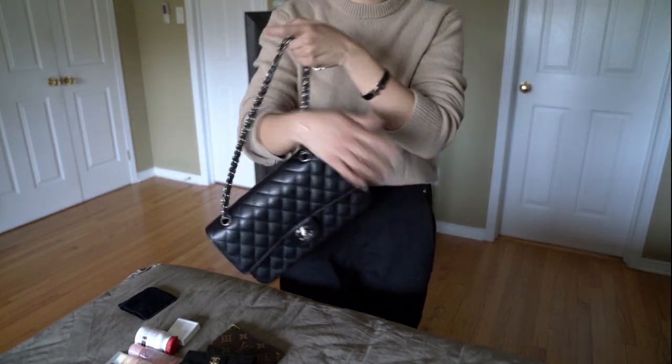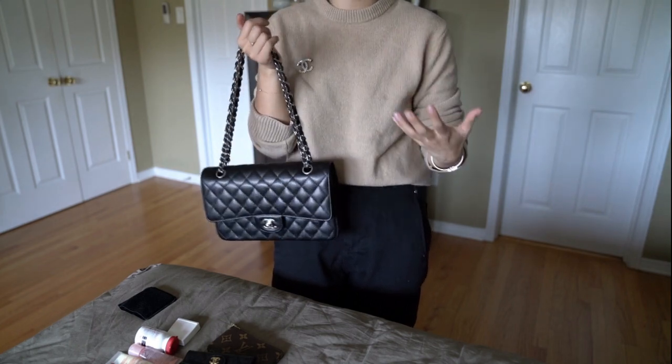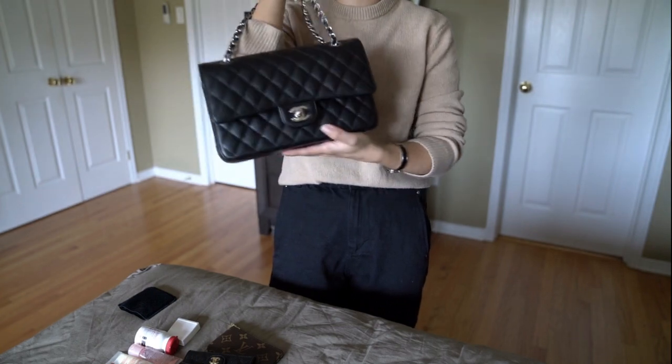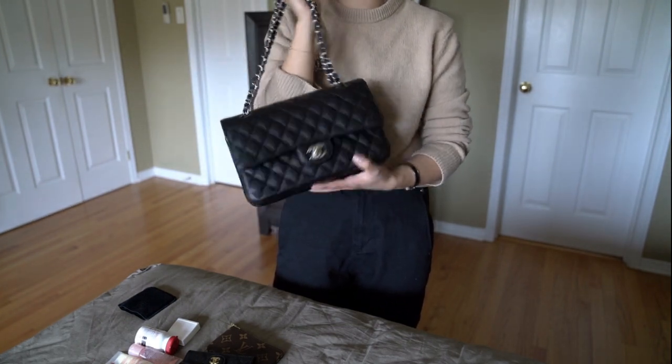If I can add another classic flap, it will probably be some sort of beige or tan color and small size potentially, but I personally think this medium is great. Anyways, let me go into what I think after using it for a little bit.